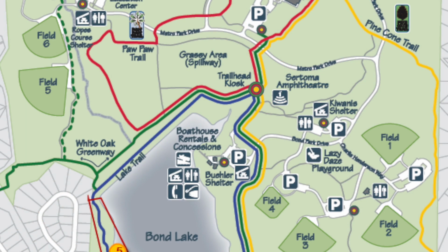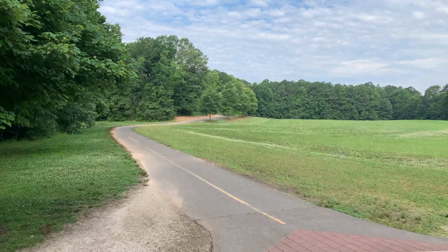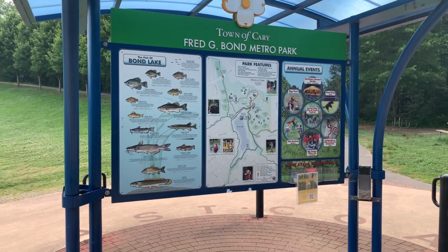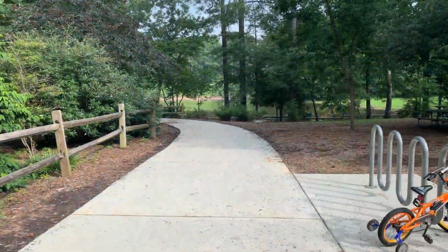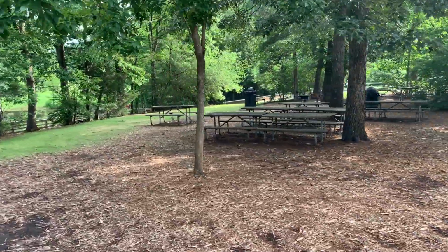You can see on the map here that Bond Park is a central hub for the greenway system in Cary. Most of the trails throughout the city culminate at Bond Park. The 2 longest trails in the city, White Oak Greenway, which is just under 5 miles, and the Black Creek Greenway terminate at the park. Black Creek runs 7 miles from Bond Park all the way up the northern edge of Cary at Lake Crabtree.